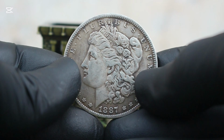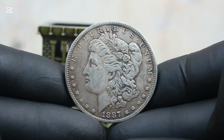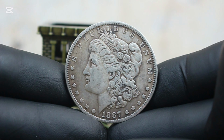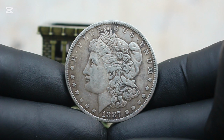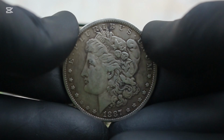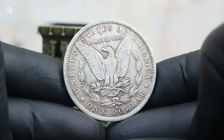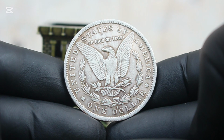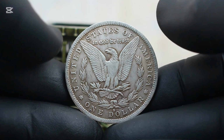However, one of the unique features of the 1887 Morgan dollar is its condition and color. Over time, silver coins, including the Morgan dollar, are subject to oxidation, tarnishing, and environmental exposure. Some coins undergo color changes due to improper storage or natural chemical reactions, and this can add an interesting twist for collectors who are keen on owning coins with distinct characteristics.